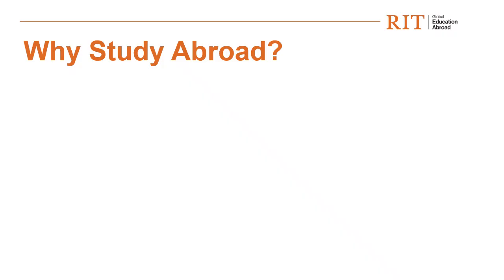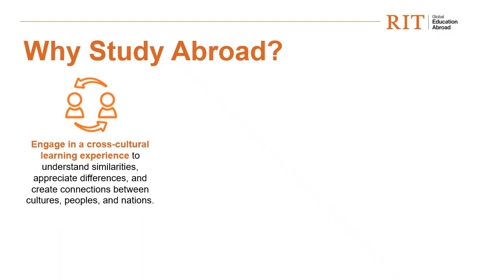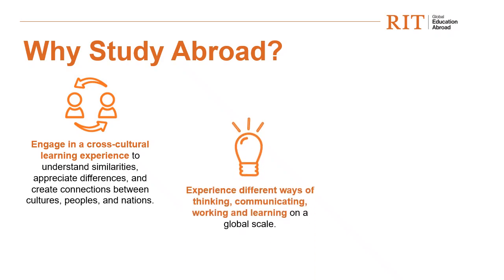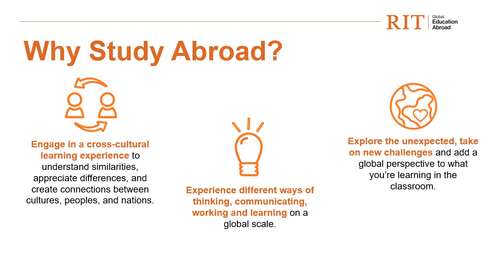Why study abroad as a liberal arts major? You'll engage in cross-cultural learning experiences to understand similarities, appreciate differences, and create connections between cultures, peoples, and nations. You'll experience different ways of thinking, communicating, working, and learning on a global scale. And you'll explore the unexpected, take on new challenges, and add a global perspective to what you're learning in the classroom.